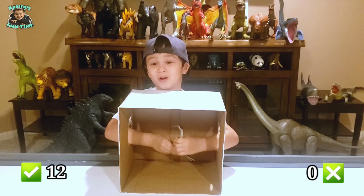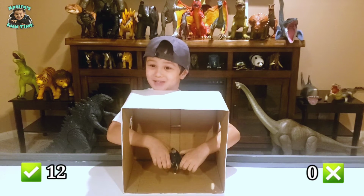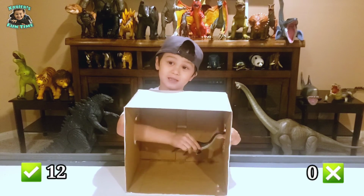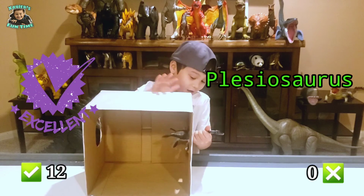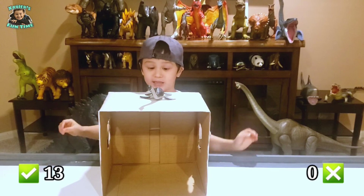A long neck again. Four flippers. A tail. Could it be a plesiosaurus? Look, guys, it's a plesiosaurus.